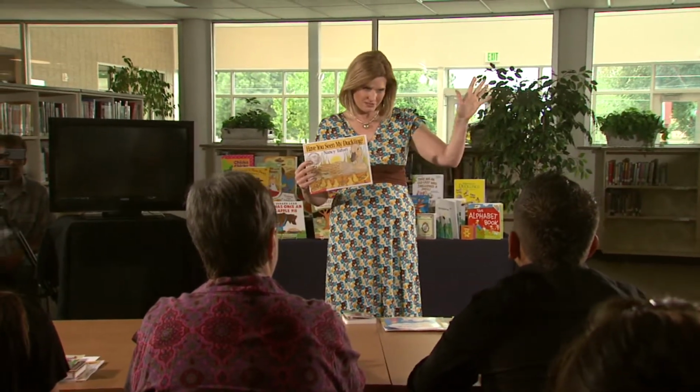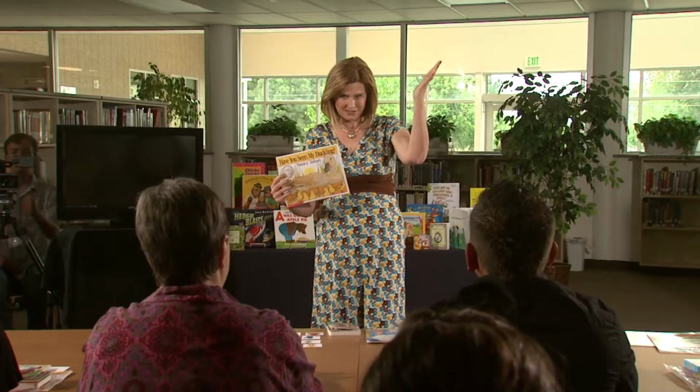How many of you do this anyway with books that aren't even written like this? You know, so pat yourself on the back. You're doing what shared reading is all about.